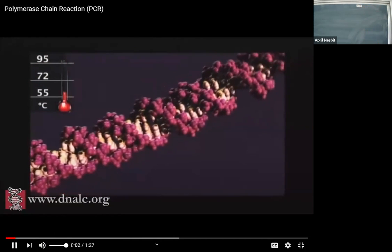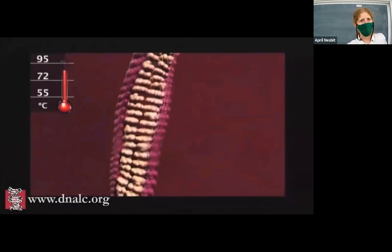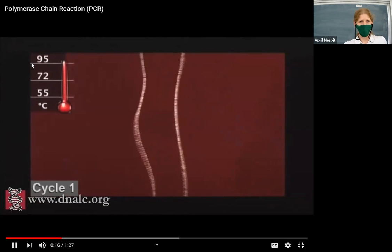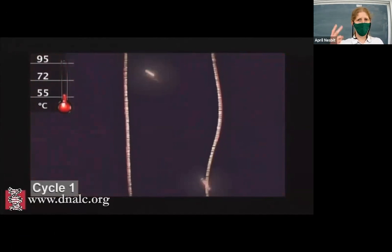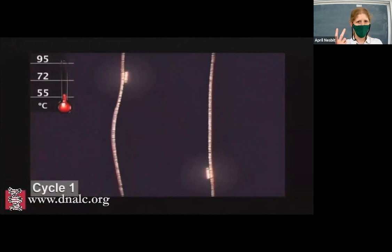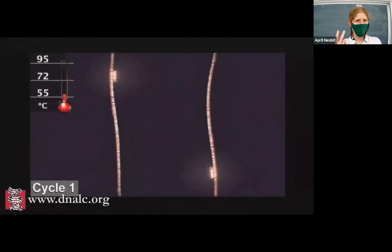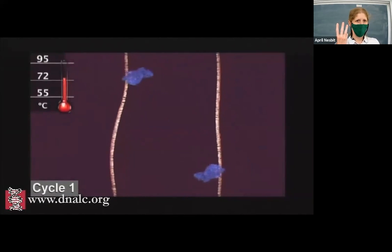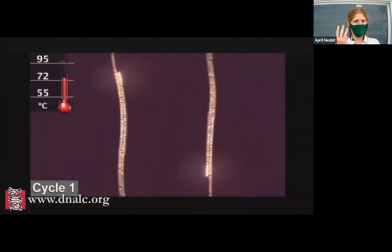Polymerase chain reaction, or PCR, uses repeated cycles of heating and cooling to make many copies of a specific region of DNA. So they're heating it up. First, the temperature is raised to near boiling, causing the double-stranded DNA to separate, or denature, into single strands. When the temperature is decreased, short DNA sequences known as primers bind, or anneal, to complementary matches on the target DNA sequence. The primers bracket the target sequence to be copied. At a slightly higher temperature, the enzyme Taq polymerase, shown here in blue, binds to the primer sequences and adds nucleotides to extend the second strand. This completes the first cycle.